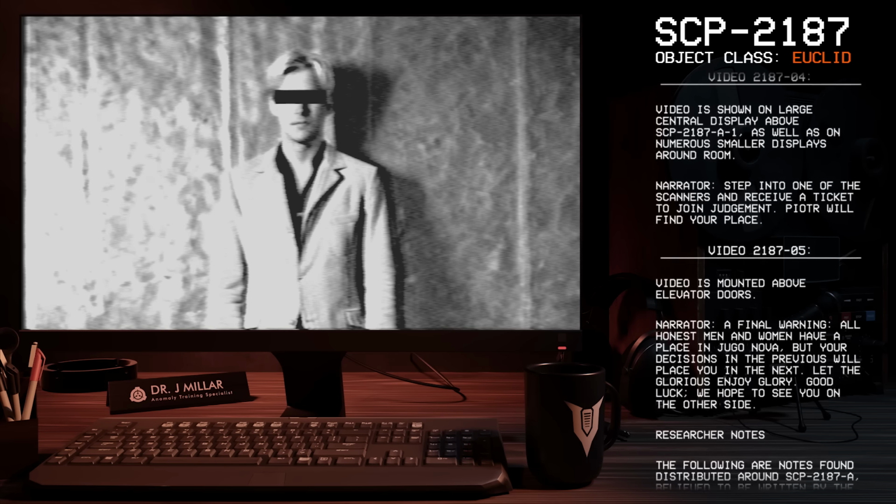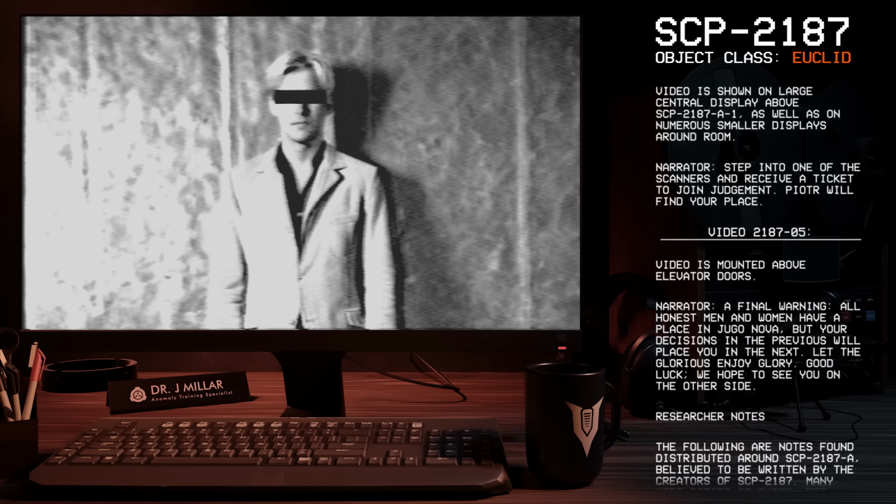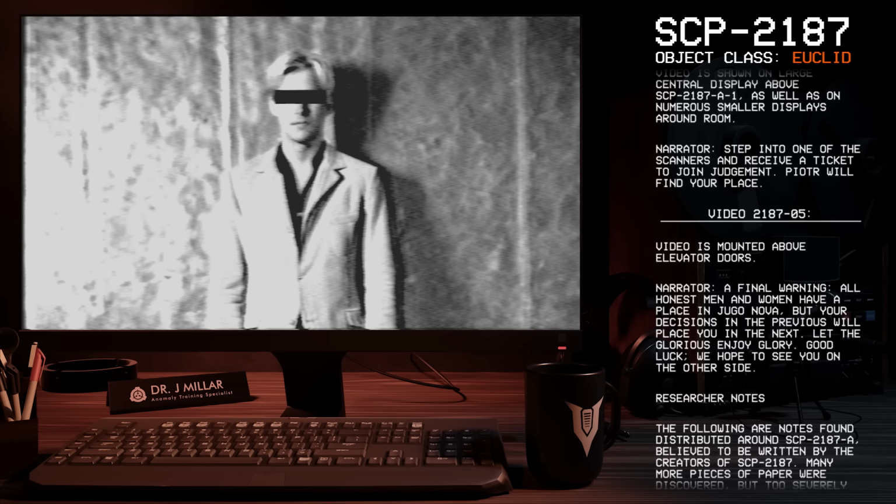Video 2187-05. Video is mounted above elevator doors.